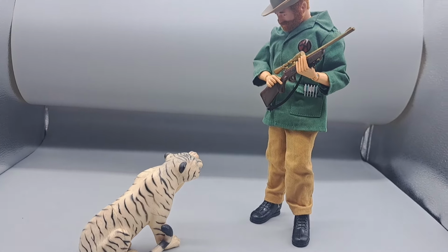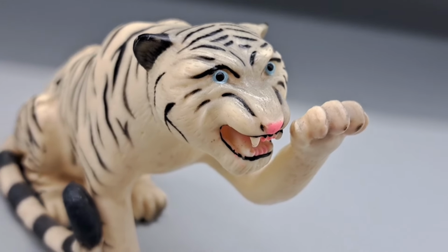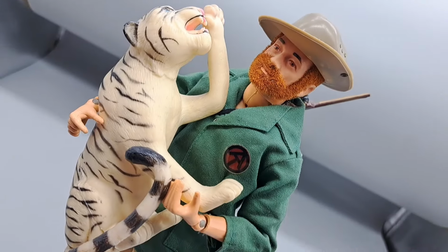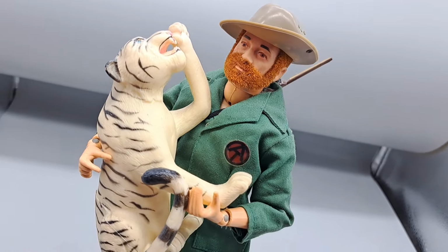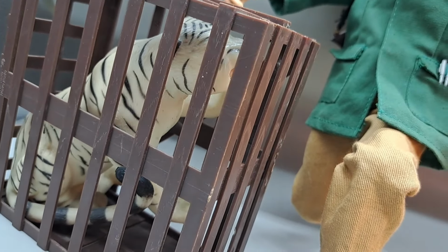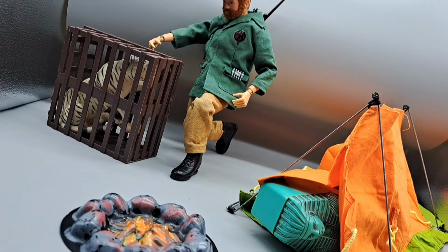The white tiger is extremely cute and super adorable, and it's pretty well painted for the time. This guy's actually so cute and so adorable that Joe can actually hold him like a house cat. I guess if he gets a little too vicious, you can always put him in the cage, but why would you want to do that? That guy needs to hang out at the camp. Well, Joe goes on some weird adventures, but that's a-okay. He gets to share them with his friends.